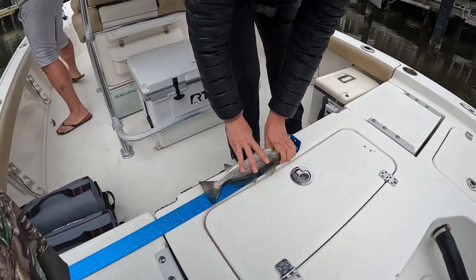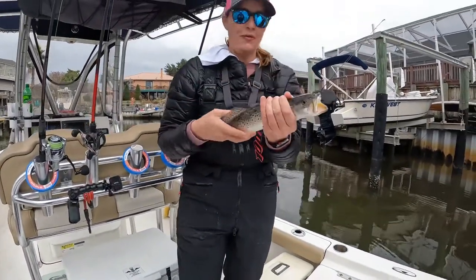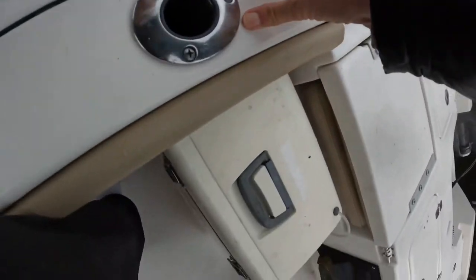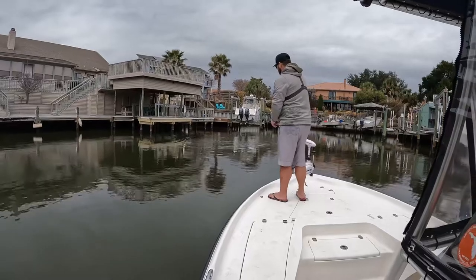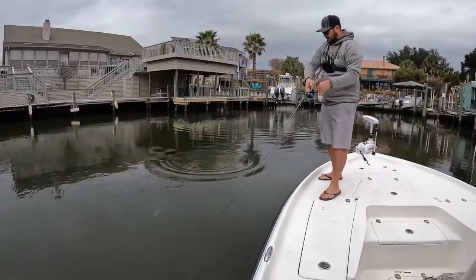All right, he's a little bit short, so we'll put this guy back. But you know what? They're still fun to catch. The white hoodwink's putting it on them, and putting them in the boat one after another. Oh, he hit it on the back. These two are putting on a clinic. I might need a net for this one. I got you.